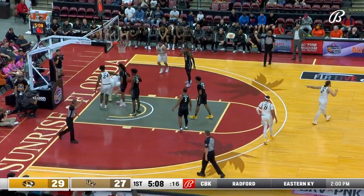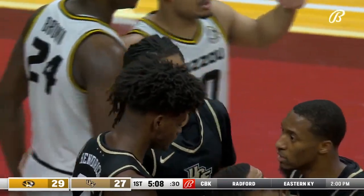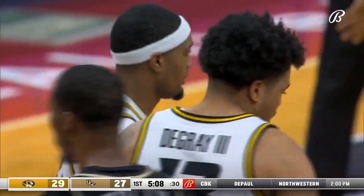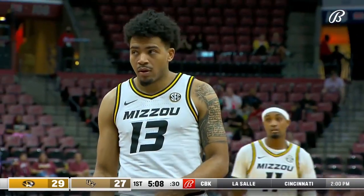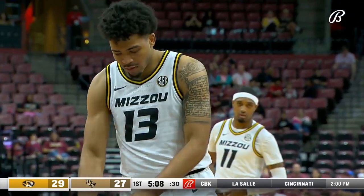72-61. Crazy game as the Knights also held the Rebels scoreless to start off that game. First 8 minutes, they had a 21-0 lead, but the Rebels came flying back in the game, cut it to 4. Yeah, it's difficult to hold a lead that long, but listen, UCF got off to an incredible start, holding Ole Miss to 0 points, scoreless, for just about the first half of that game.